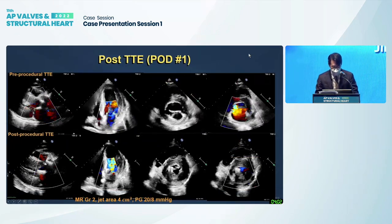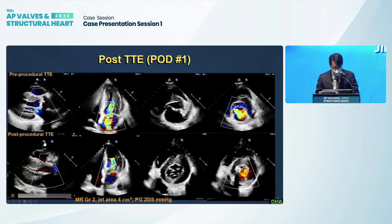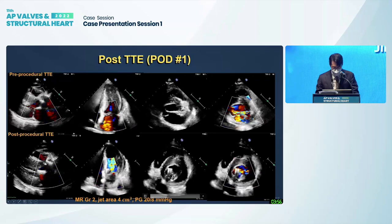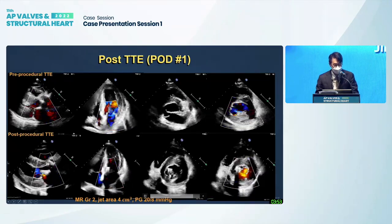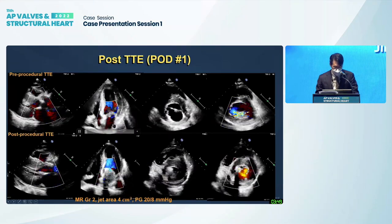Yes, upper side imaging of the pre-procedure mitral valve, and downside, the post-procedure. You can see the two MitraClips at the medial side of the mitral valve, and the MR extent decreased from severe to mild.